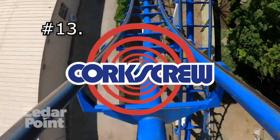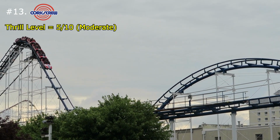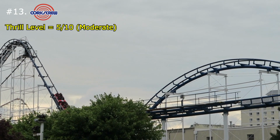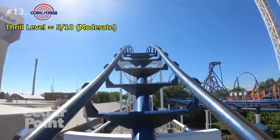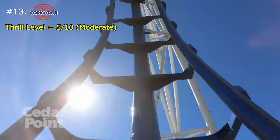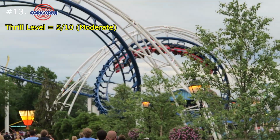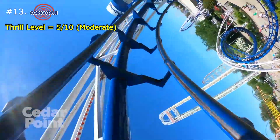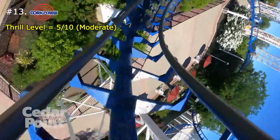I rode Corkscrew a long time ago and my memories were a bit fuzzy, so this year I decided to take a ride on it and refresh my thoughts. While the seat design is far from comfortable, the track work was much smoother than I had remembered. The drop is followed by a jarring airtime hill and a forceful loop, leading into a turnaround and those iconic corkscrews over the path. Corkscrew is not as unbearable as I remembered it, but I would still rather ride any other major roller coaster at Cedar Point than this.